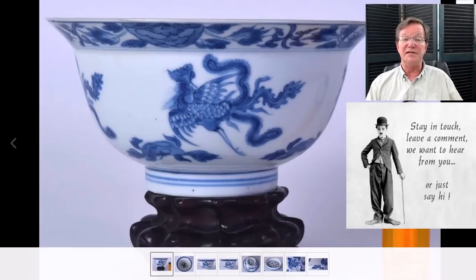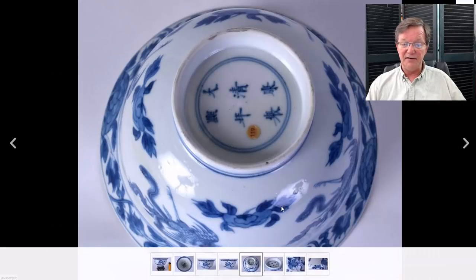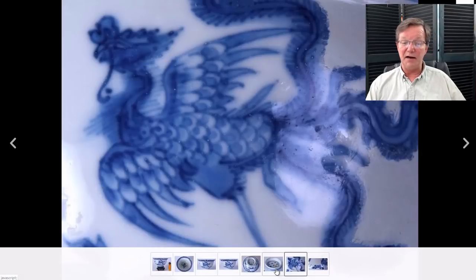And then onto this, the Kangxi Phoenix bowl. This is a well-known pattern. We had one of these not long ago, from a collection in London. And this is a nice bowl. I like them when they do the averted rims on it. Here's a picture of the bottom with the Jiaqing mark on it. It's a mark and period bowl.